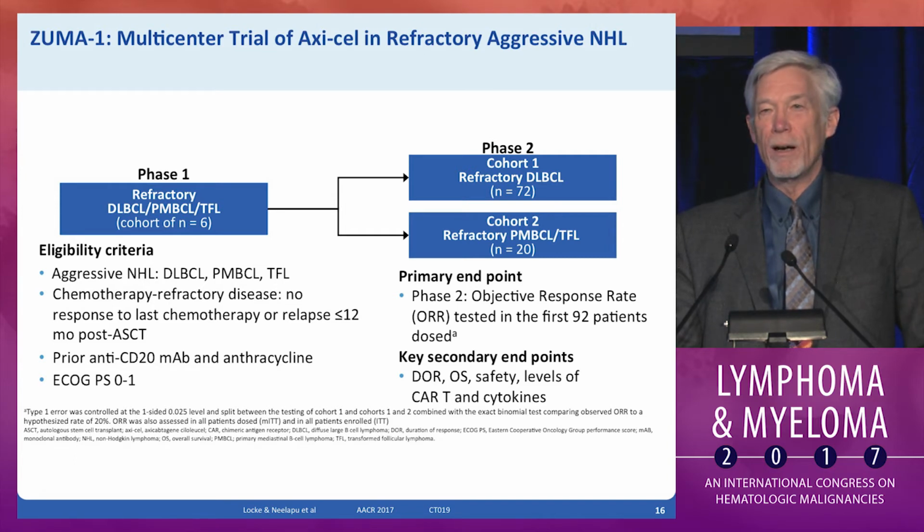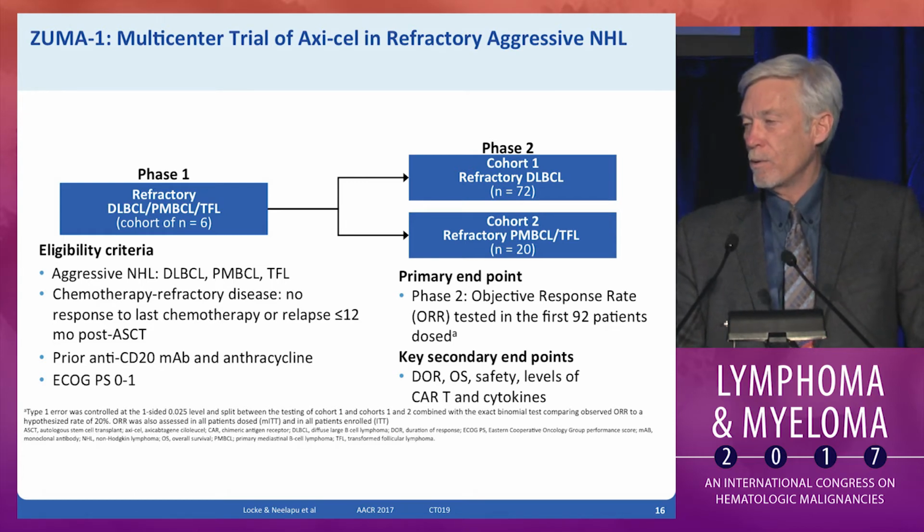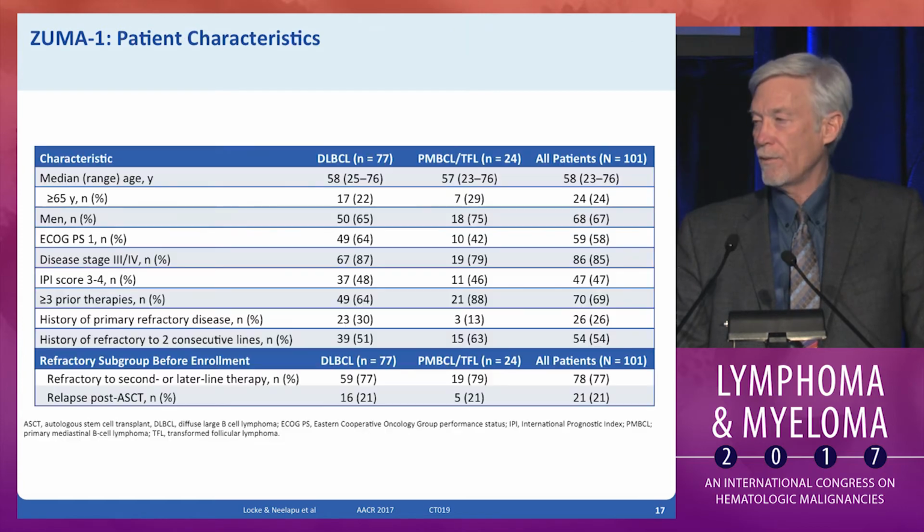There are no ECOG performance status patients of 2, and many patients with refractory diffuse large B-cell lymphoma are in that poor prognosis group. Primary endpoint for the phase 2 trial, now once the safety was established, and the dose escalation was to get into refractory lymphomas, and that's the data that was presented to the FDA.